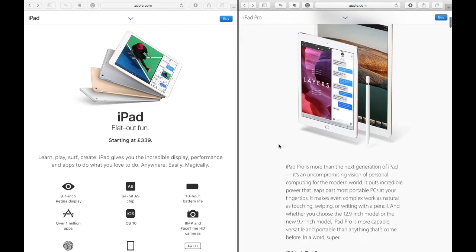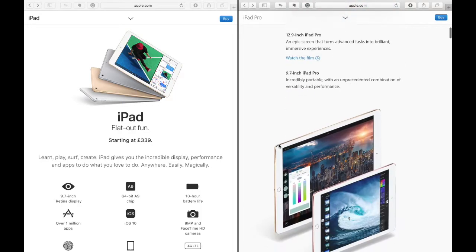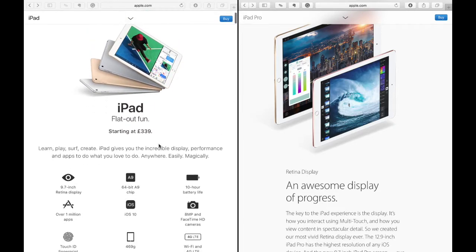So the iPad Pro, obviously, as you guys know, comes in two sizes, 9.7 inch and the 12.9 inch. And the iPad is a 9.7 inch Retina display. It's got a 64-bit A9 chip, 10 hours of battery life, and so on. I'll run through the different options it carries in a bit.